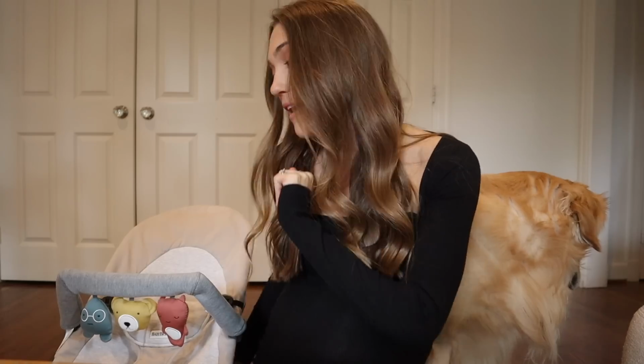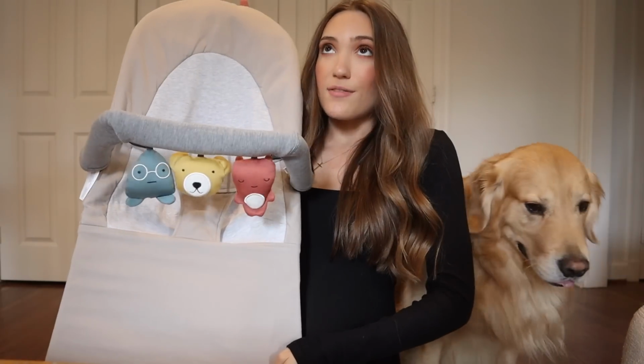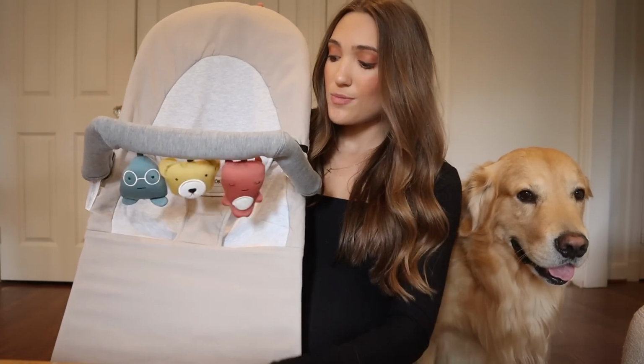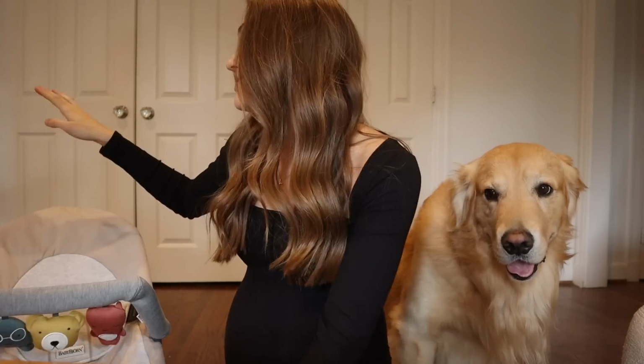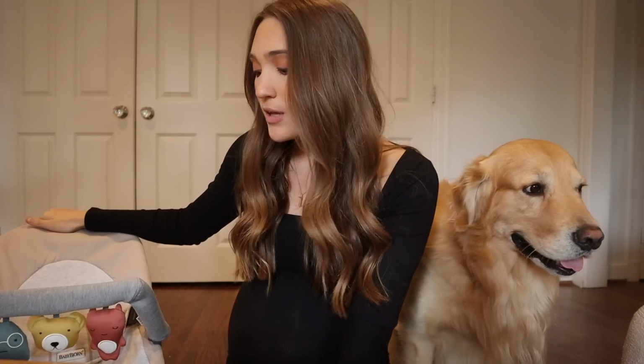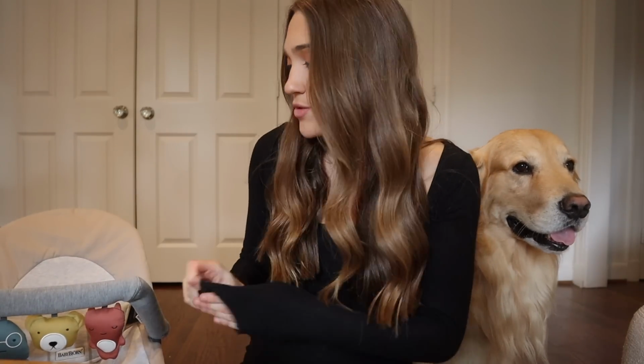This is one of the last things that I had on my list for the baby, and that was to find a bouncer. So many people have said that the Baby Bjorn bouncer is the best, but this thing is expensive. I think it retails for $300 if you get this little toy attachment, but apparently it's supposed to be a really nice ergonomic style. I see these all the time on Facebook Marketplace, and I came across one that was basically brand new, and she sold everything for $150, which was a great deal. So I just went and picked this up.